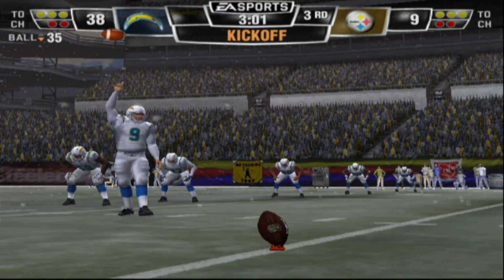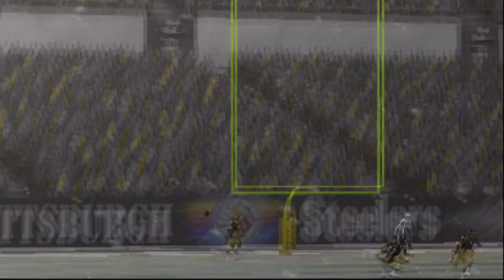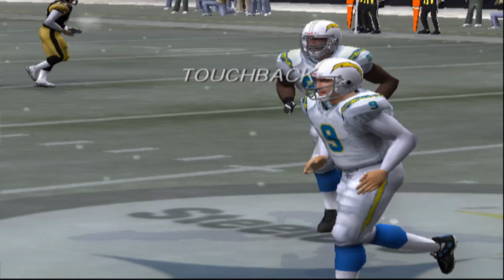Kading looks ready to send it deep. He kicks it high and long, and it's out of the end zone for a touchback. They forced a three and out on the offense's last possession.